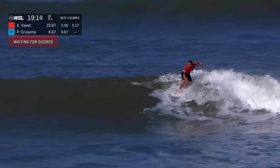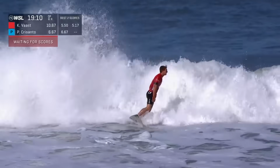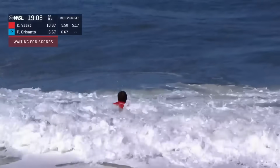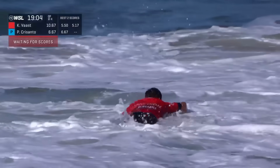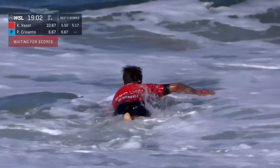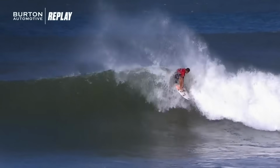He's kind of caught in the mid 5-point range. This is looking a lot stronger. Clean finish. Much better. Such a better tempo to that wave. Big moments, big exclamation marks on that one. Up until this point, a lot of sort of mediocre moments, but this one, just bang.